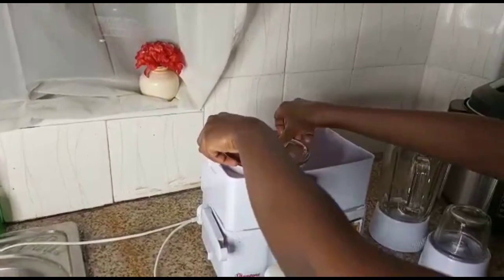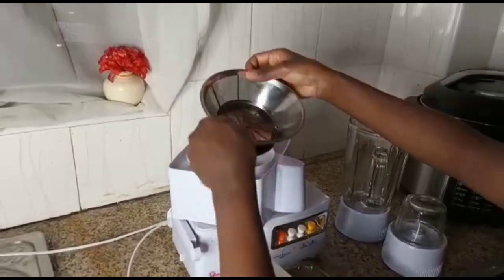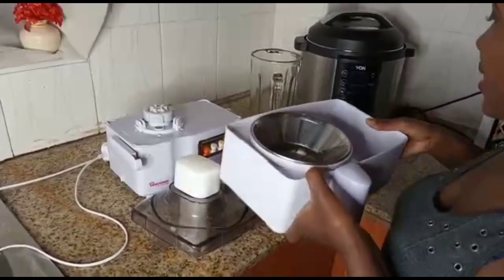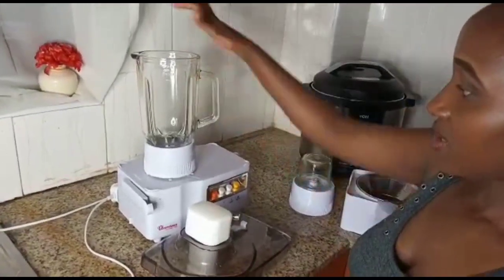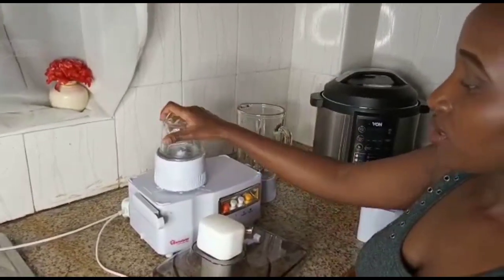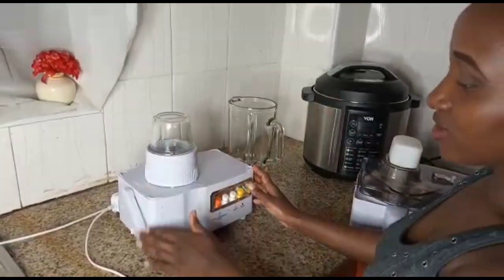This is like the main thing. So this is the juicer part, as you can see. And then when I want to blend, I just place this here and nafunika. So this is the blender, and when I'm working with njugu or pumpkin seeds or whatever seeds that I want to grind, I use this. So it is really very, very functional, and I love it. I love its functionality, I love everything.